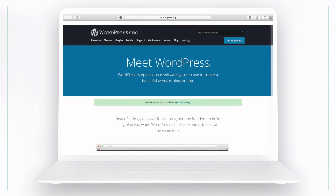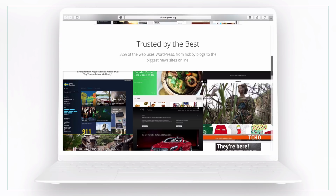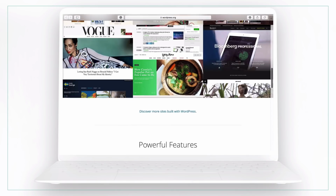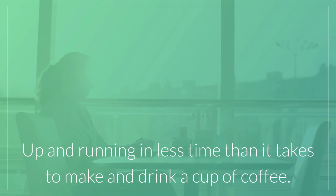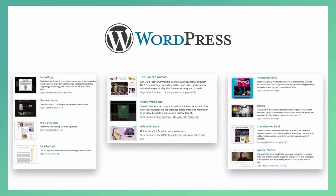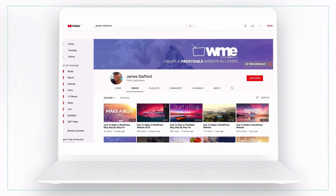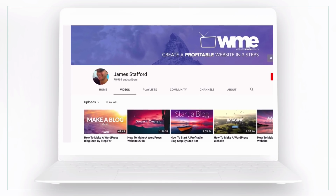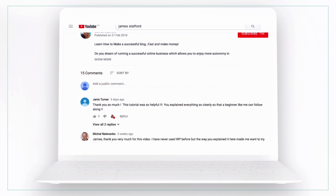Now, we're going to be using a platform called WordPress, which is a simple web building tool which allows you to have your own blog or website up and running in less time than it takes to make and drink a cup of coffee. It's so easy to get started with WordPress. Now, it's the preferred platform for many big name brands who use it to propel their business forward. And I've personally helped thousands of people who knew nothing about the internet get up and running online quickly and easily and start making money from their blog because WordPress is easy and intuitive to use.